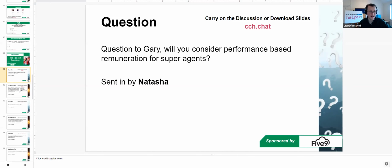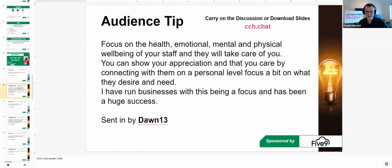Excellent. Yeah, I think that's very important, especially when you're creating your reward and recognition scheme. Just another tip now from Dawn, who says to focus on the health, emotional, mental and physical well-being of your staff, and they will take care of you. You can show your appreciation that you care by connecting with them on a personal level and focusing on what they desire and need. I have run a business with this being a focus, and it's been a huge success. Do you think this is a particularly key point now, Jason, considering the times that we're in? 100%, yes. It's a very good one, Dawn.